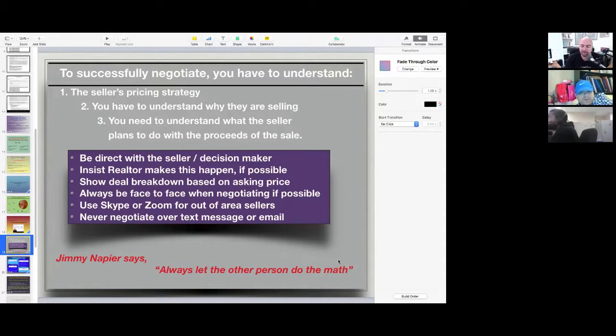Guys, the National Association of Realtors Code of Ethics clearly states that a listing agent cannot prevent you from presenting an offer to the seller directly, provided they are present. They can't stop you. And if they do, you can file a complaint with the National Association of Realtors. That will not work well for the agent, that I assure you.